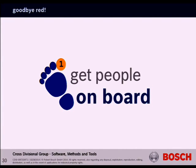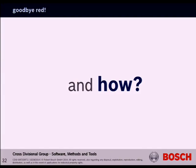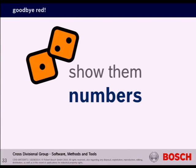Yeah? And starting with the first one, getting people on board. So the first set of people we got on board were these dangerous people, managers. Yeah? So, how do you get these people on board? Just show them numbers. Yeah? They believe in numbers, so you have to get the numbers for them.